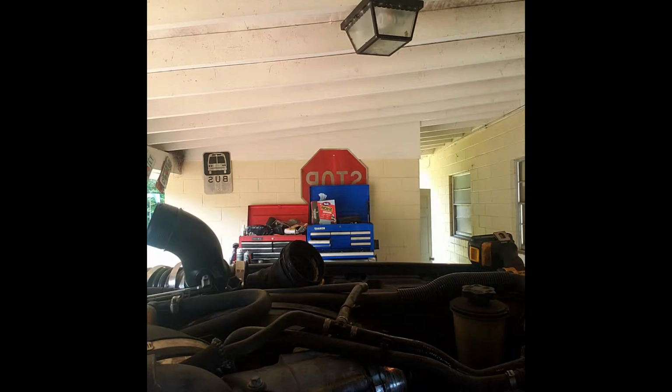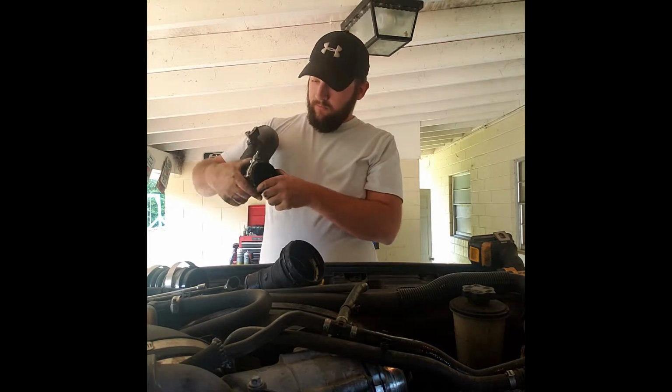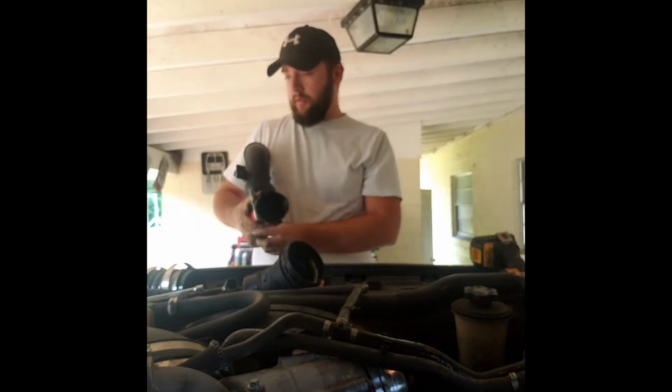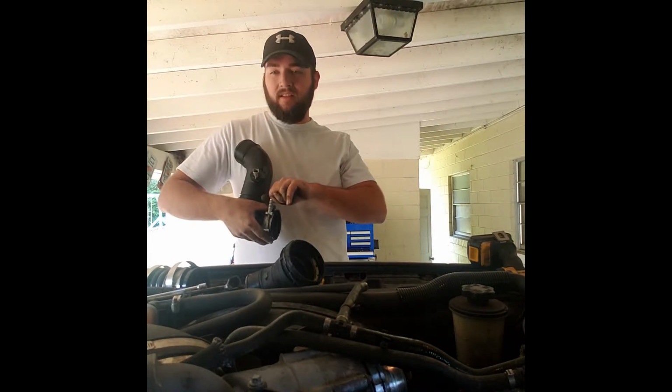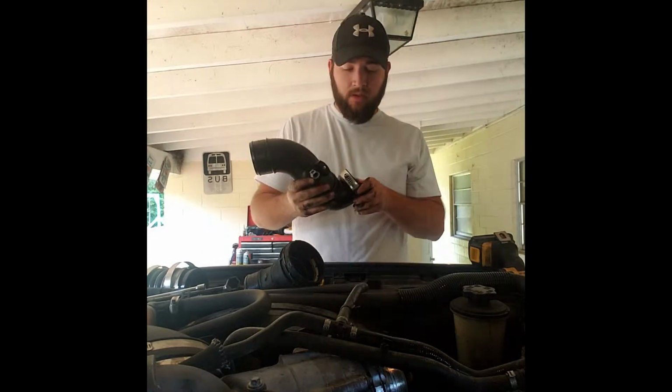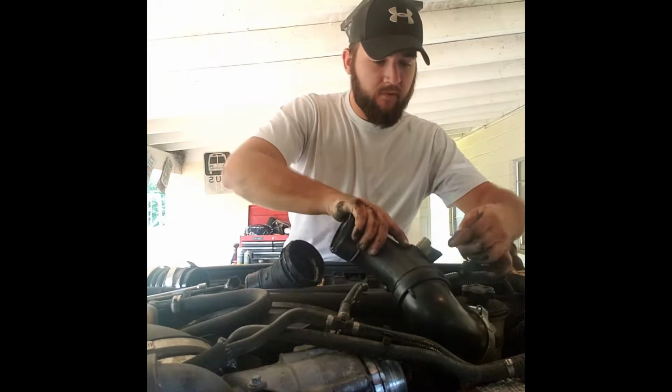I hate pulling my truck up here. If I leave my truck parked in the grass, I don't have oil leaks. As soon as I park it in the carport to work on it, these little oil leaks pop up just to annoy me. I know it's from the turbo, so it's not a huge deal. I say it's not a huge deal because I'm kind of used to it.